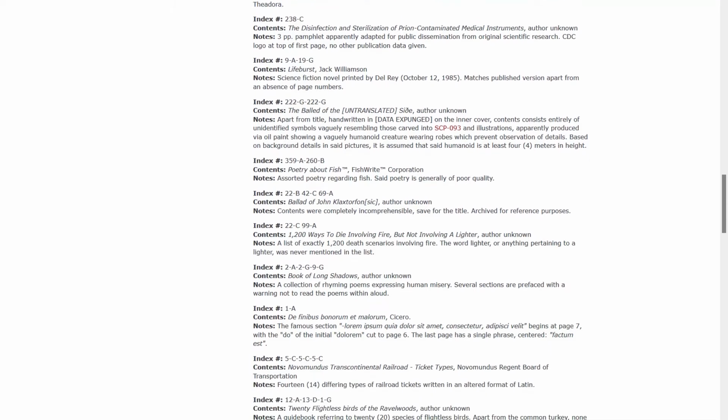Contents, Lifeburst by Jack Williamson, science fiction novel printed by Del Rey in 1985, matches published version apart from the absence of page numbers.